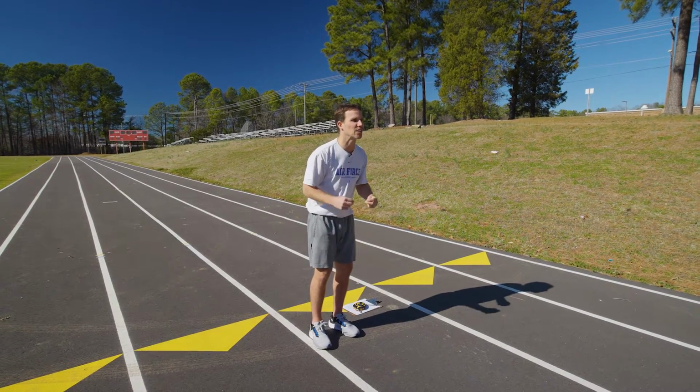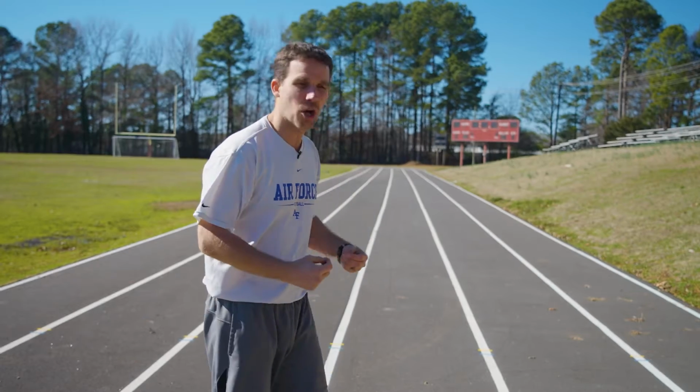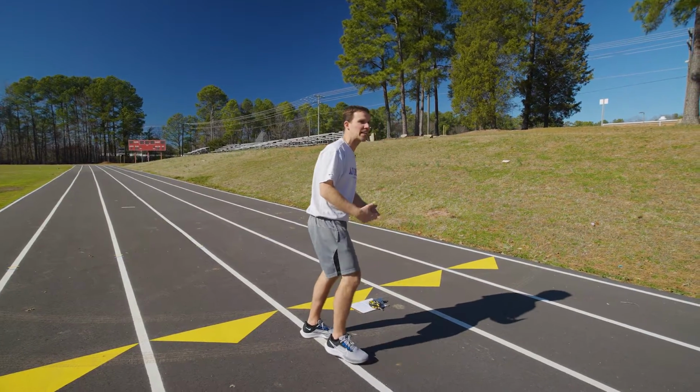So first, stay low in and out of the turns. Second, wear good shoes. And third, limit the amount of steps you take. When you're going in and out of the turn, if you take too many steps and you overstep the line, you're not running a 40-yard shuttle run anymore. Now you're running a 41 or 42-yard shuttle run, which is gonna hurt your time.